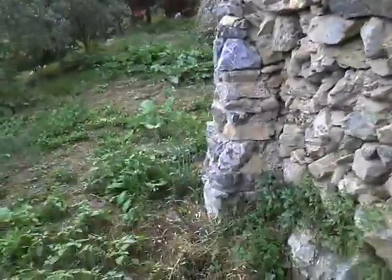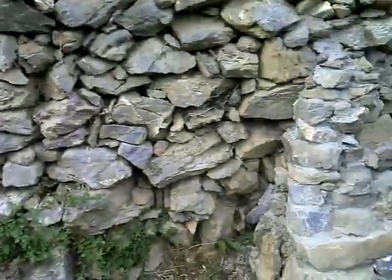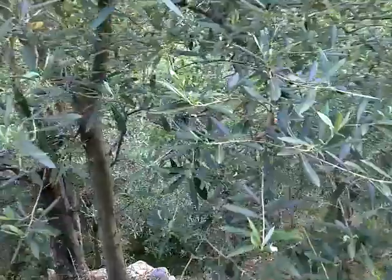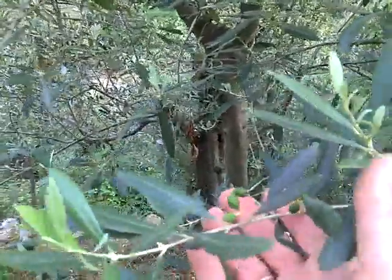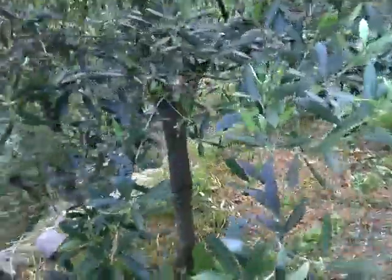What have we got here? Okay, this is some prevention rather than cure. This wall's about to fall down, so I built a couple of buttresses. We'll see if it holds the wall up for longer. A few more olives. Now we don't have a very good olive set at the moment, but there's a few here you can see. There's a few olives ready to grow. So it's going to be a reasonable year if they don't drop off, but not a great year. I mean, some of the trees don't have any. This one here's got very few.